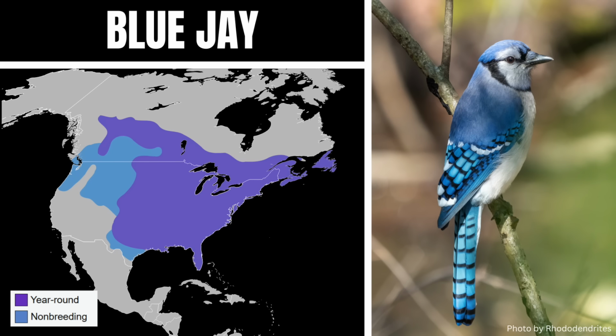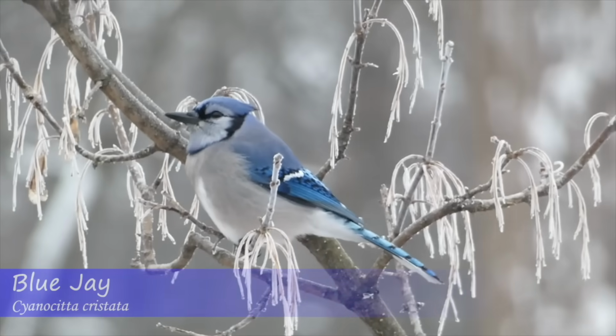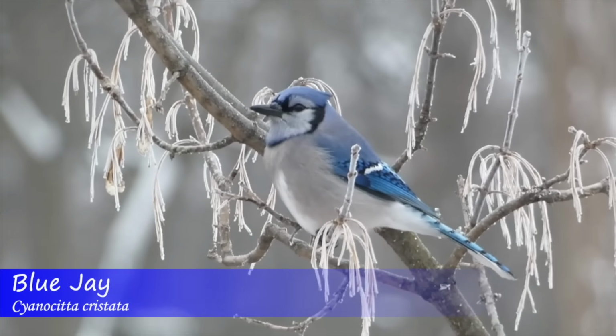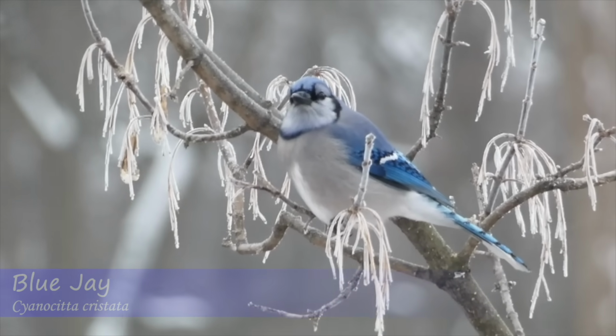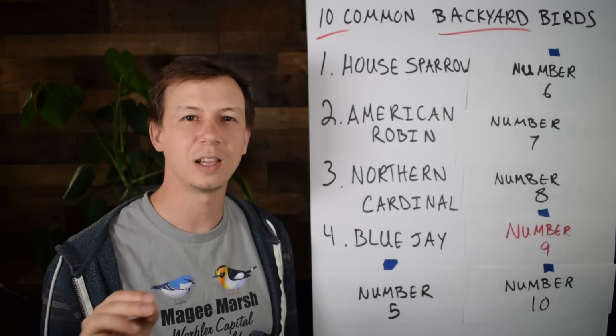But we'll start with the blue jay. They're pretty large, very spunky. They'll move around quite a bit. They love peanuts. They're pretty unmistakable: blue, gray, white, with a crest, a long tail, and they have a lot of personality. Some people love blue jays, others think they can be a little bit of a bully, so it depends on who you are, what you think of them, and they make the classic jay sound.